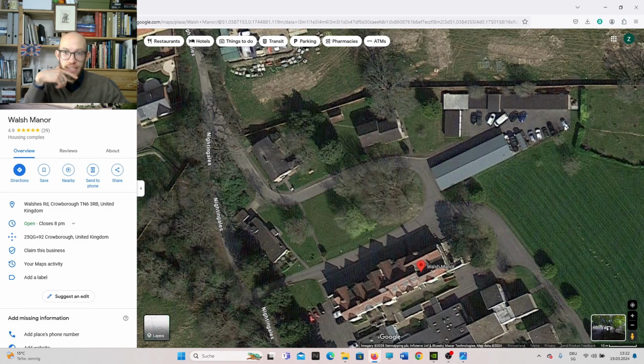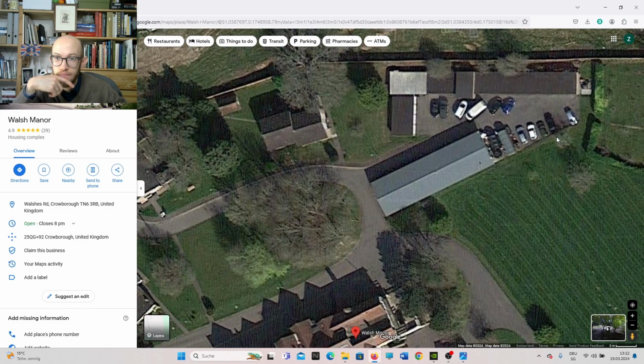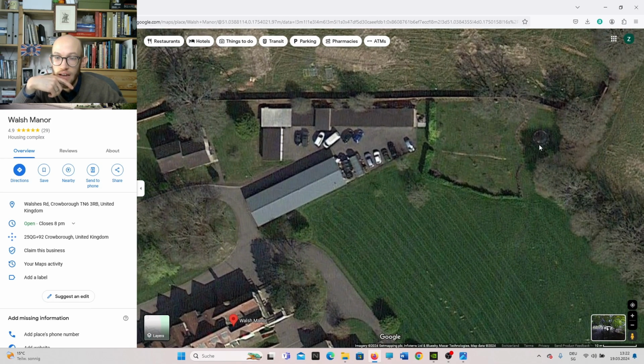Alright, and then over here, let me see, can you see it? Oh, hang on. I think, oh, is this it? Yes. Okay, over here you can see this little circle. I'm pretty sure this is the fire pit.